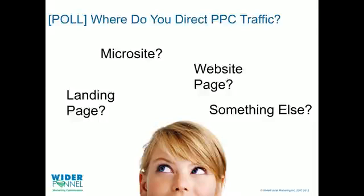You can select multiple options if you're using them, or the ones that are most common for you. Do you use standalone custom landing pages? Do you build microsites with multiple page experiences, or do you send them straight to product or category pages within your site, or something else that doesn't fit within those categories? We're getting your votes coming in. Go ahead and click on a couple of those options, and then we'll take a look at the results, which will be really interesting to see.